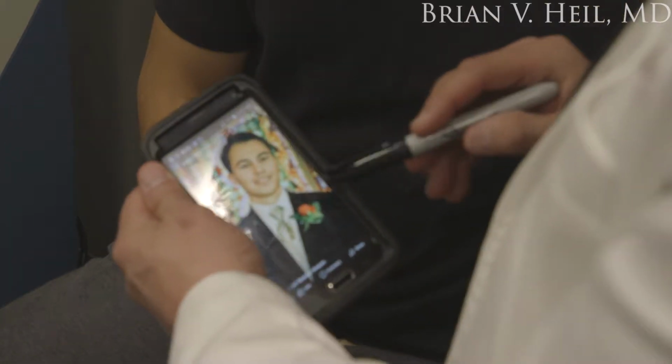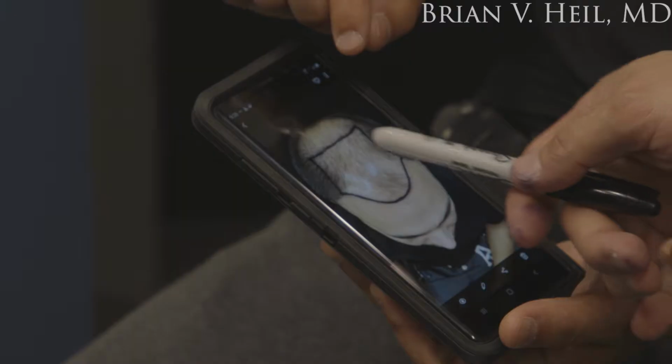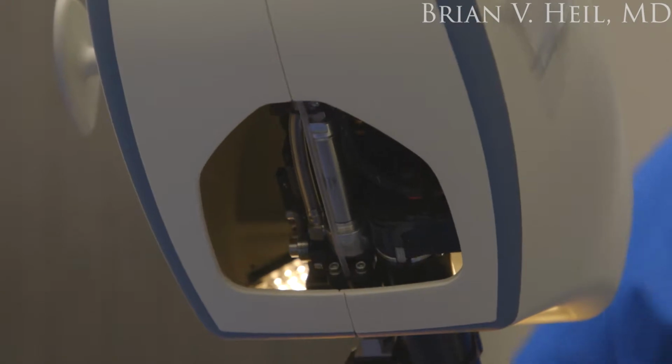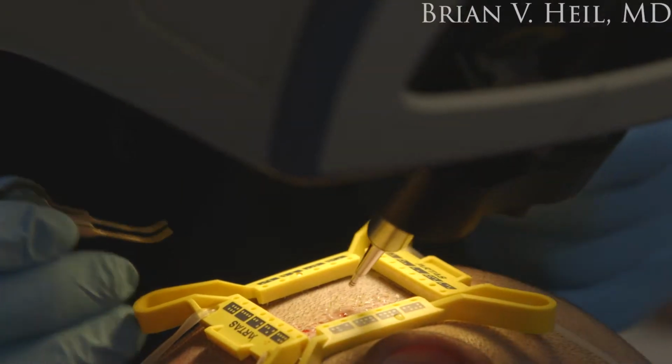With physician design and expertise, we combine superior technology with surgical artistry. With our advanced near-scarless technique, you can undo years of hair loss in just one day. The ARTAS system provides speed and accuracy that is unmatched by outdated methods. Because when it comes to your hair, precision matters.